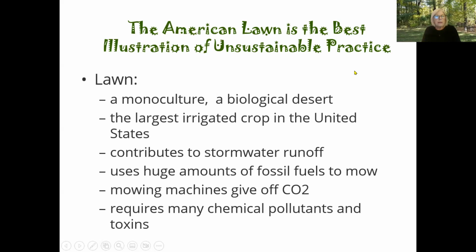We talk about ecosystem services, what the ecosystem does for you and for plants and animals and insects. And so the lawn, there are no ecological services. The largest irrigated crop in the United States, as I said, it contributes to stormwater runoff just the way it's constructed. It uses huge amounts of fossil fuels to mow. Mowing machines give off CO2, and it requires many chemical pollutants and toxins to keep it the way people think they want it to be.